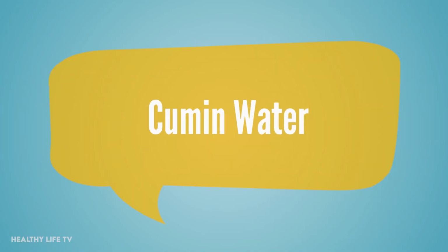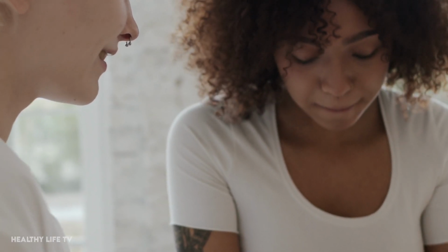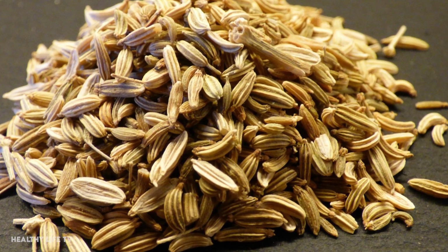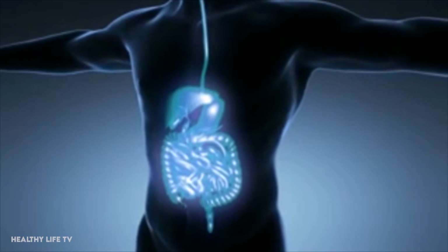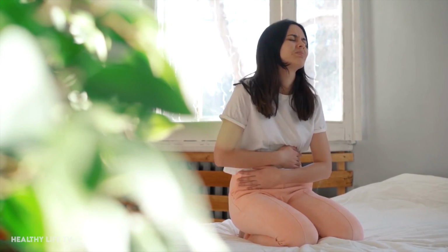stomach. Cumin water. Starting your day by consuming a glass of cumin water can be a game changer for all your stomach distresses. Cumin is high in anti-inflammatory antioxidants along with having antiseptic and antibacterial properties, which can aid in solving various tummy woes, strengthening the digestive tract, dismissing bloating and constipation.